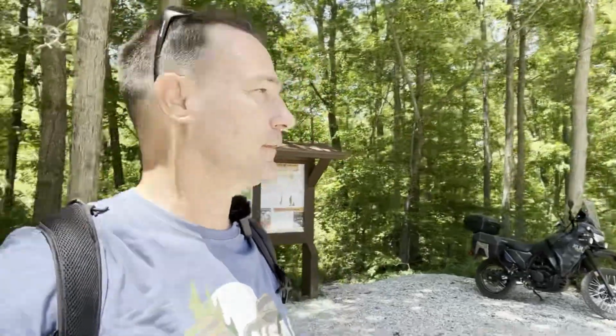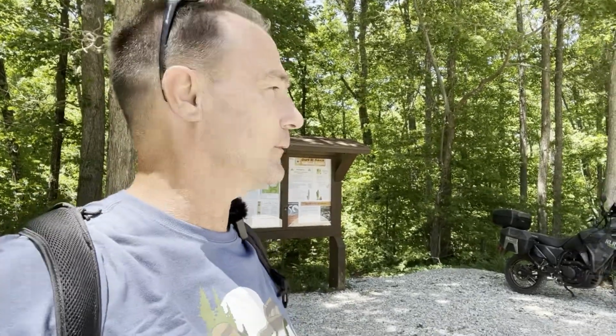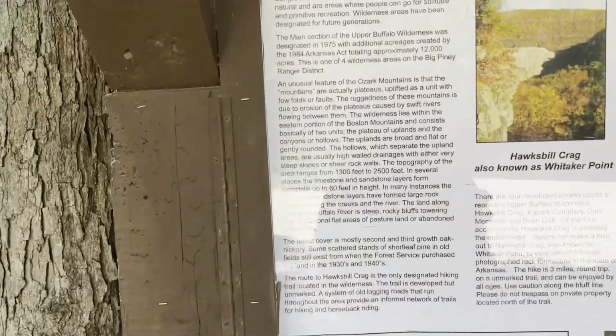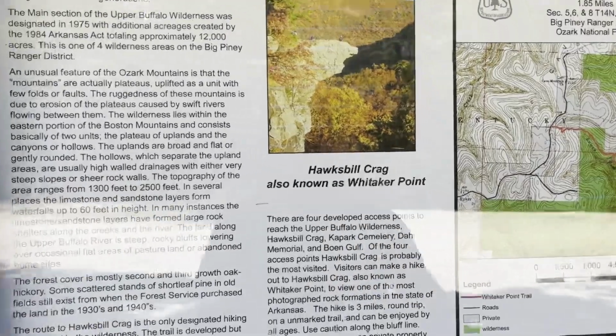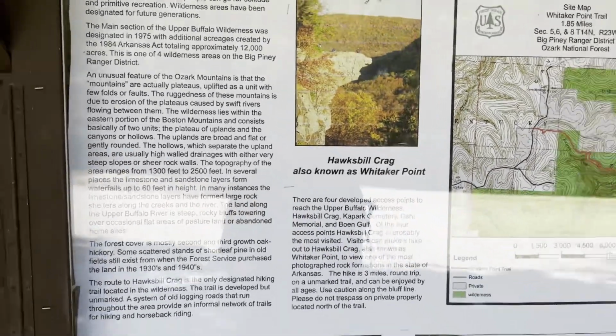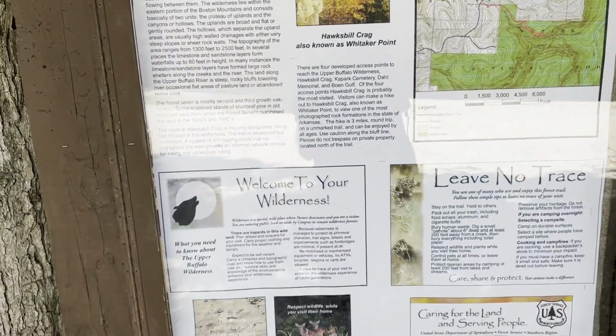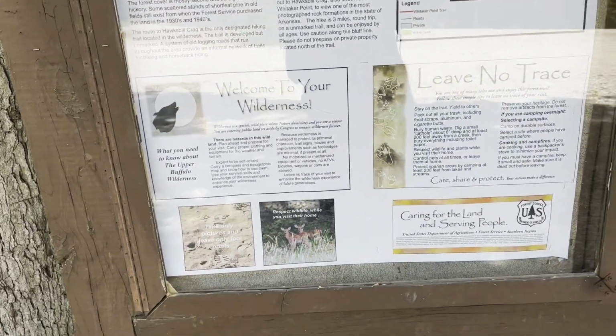Hey folks, I'm at Whitaker Point Trailhead right now. I'm fixing to jump on the trail. It's about a 3-mile out and back loop, or not a loop, but out and back of 3 miles. And take a look at this kiosk right here. I don't know if I'm saying this right. It's Hawksbill Crag, also known as Whitaker Point. Pretty cool little hike from what I'm hearing. Never been on it before.